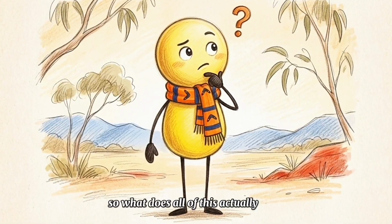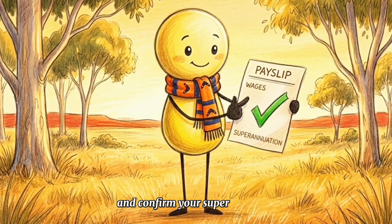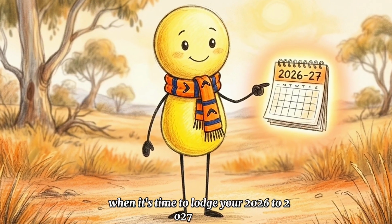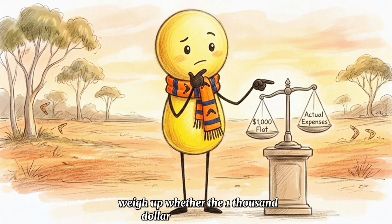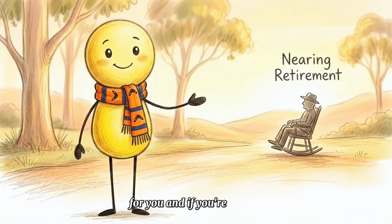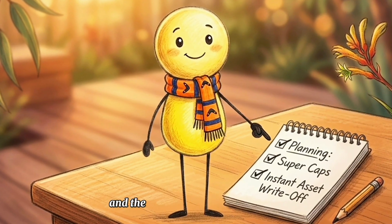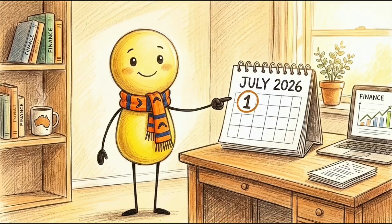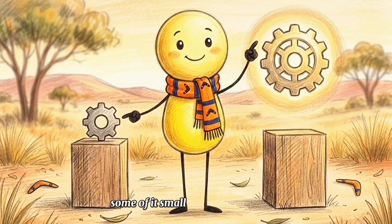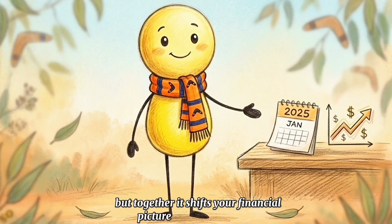So what does all of this actually mean for you? If you're an employee, check your next payslip and confirm your super is landing with every payday. When it's time to lodge your 2026 to 27 return, weigh up whether the $1,000 instant deduction or claiming your actual expenses works out better for you. And if you're nearing retirement or running a business, it's worth planning around the new super caps and the now permanent instant asset write-off. That's the full rundown of what changed on the 1st of July 2026. Some of it's small, some of it genuinely significant, but together it shifts your financial picture for the year ahead.